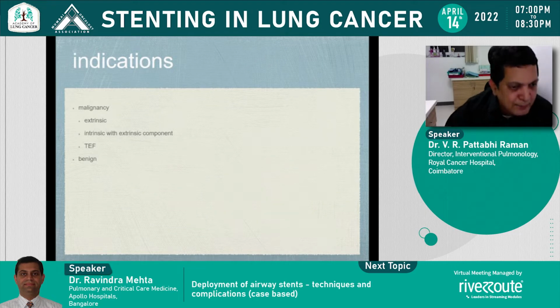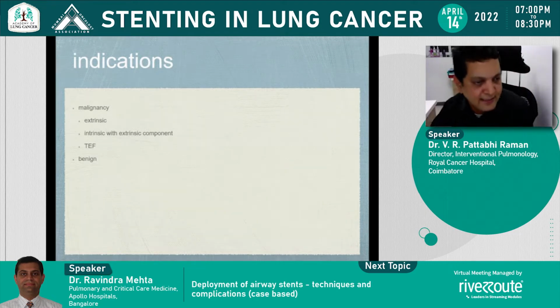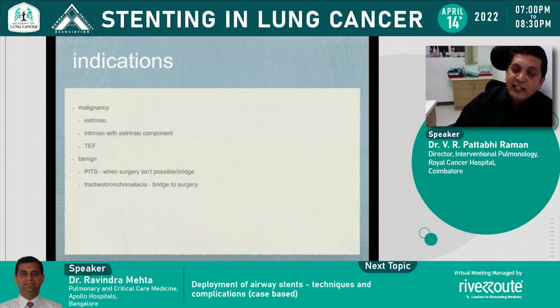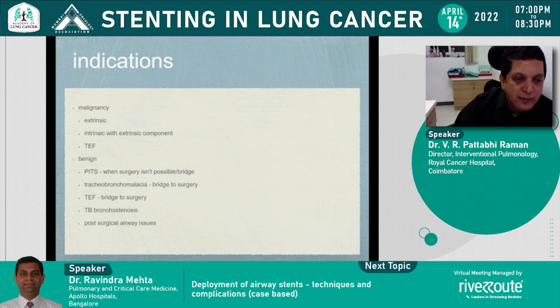And in benign, there was post-intubation tracheal stenosis. Tracheobronchomalacia. See, in tracheobronchomalacia, we don't use a stent as such. It is a bridge to surgery. So you put in a stent and then see if the patient is improved. And if he is improved, then you do a surgery.